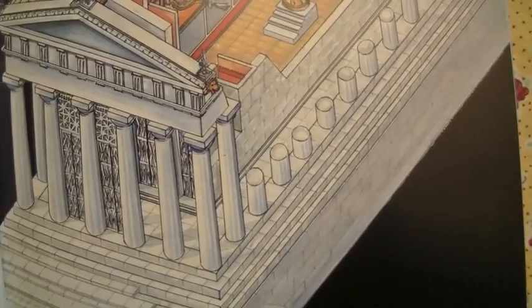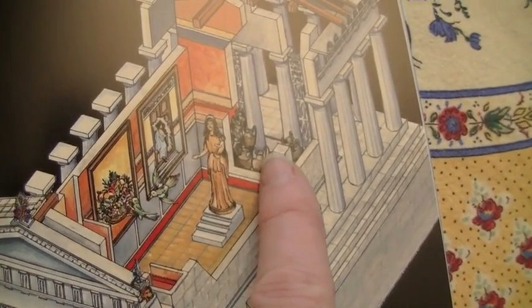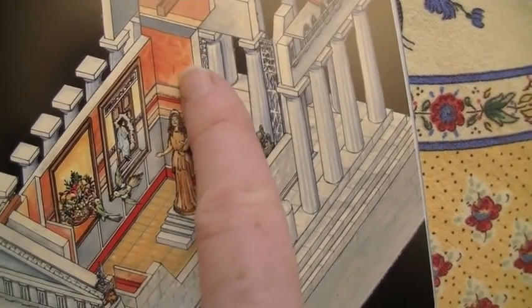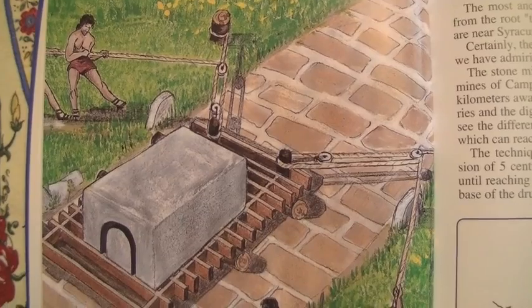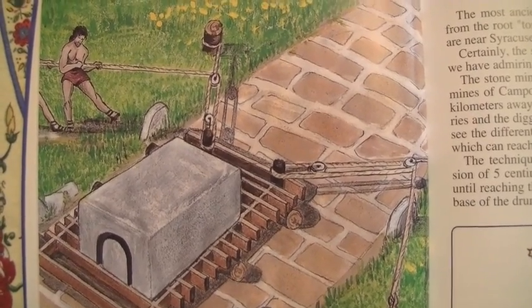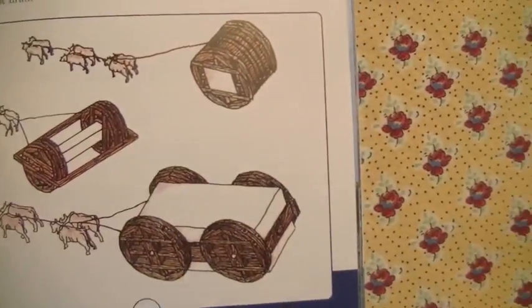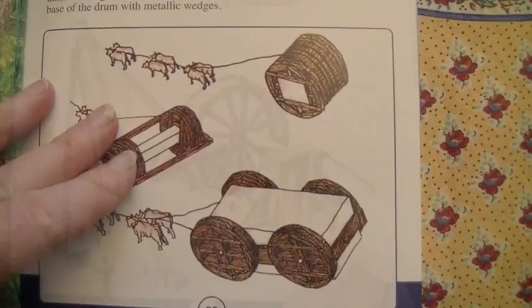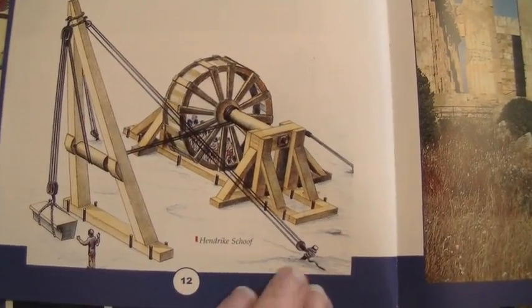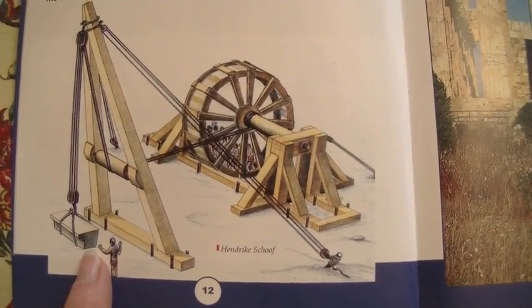So at one time, these temples would have been filled with idols, and they would have been painted. This is the method they might have used to move a 10-ton or 6-ton block of stone. They could use oxen, they could roll them. Here's one of the methods they could use to lift these stone columns and the stone blocks.